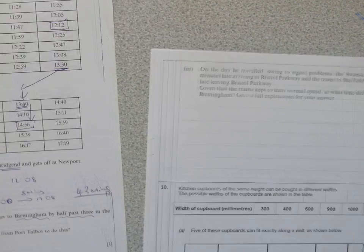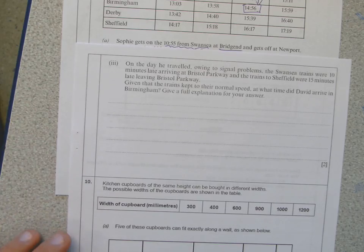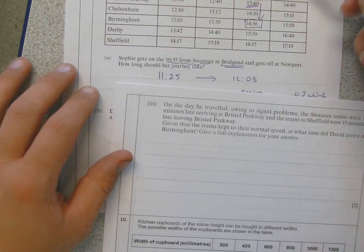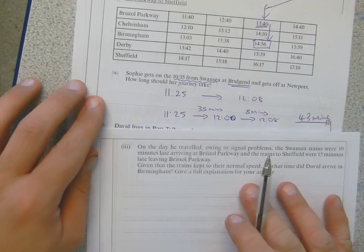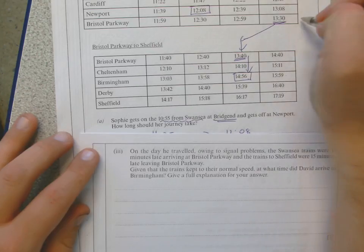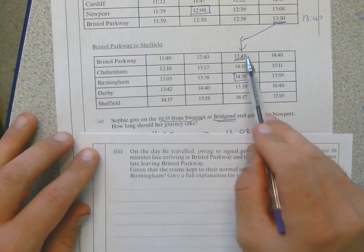The last bit then, it says, on the day he travelled, owing to signal problems, the Swansea trains were 10 minutes late arriving at Bristol Parkway, and the trains to Sheffield were 15 minutes late leaving Bristol Parkway. Given that the trains kept to the normal speed, at what time did David arrive at Birmingham? Well, if we think about it, it arrives 10 minutes late. So if we go back to this now, 10 minutes late means he doesn't get to Bristol Parkway until 13:40. Now he would be in a mad dash to get onto that train.